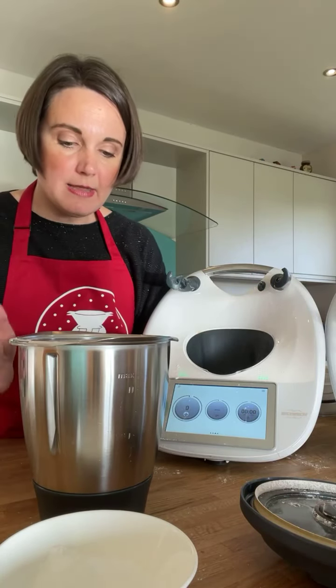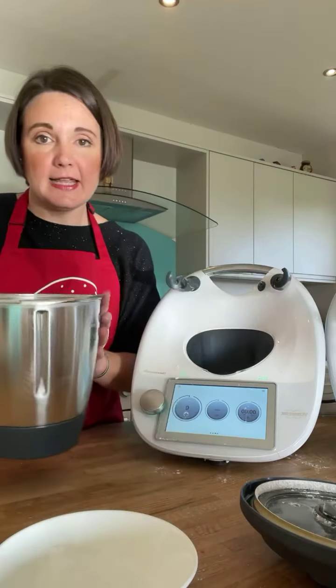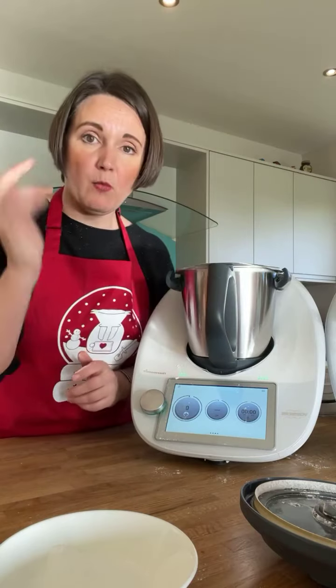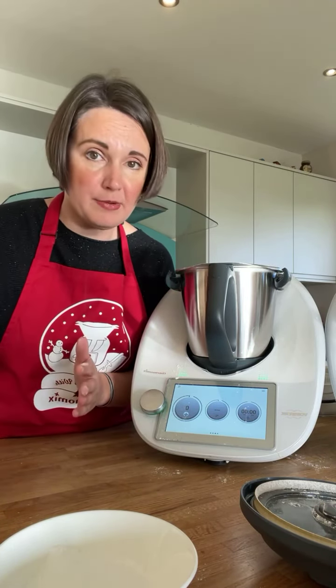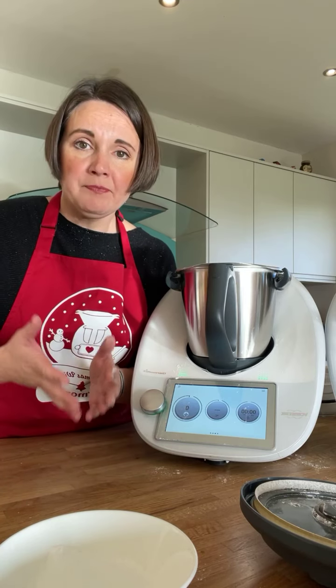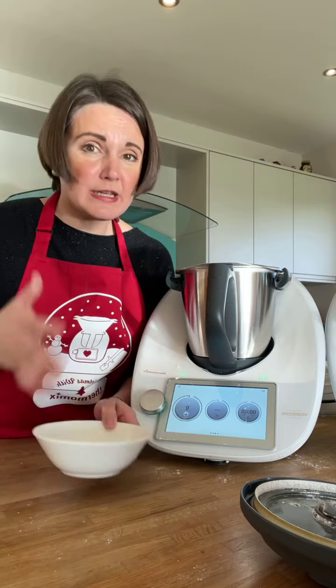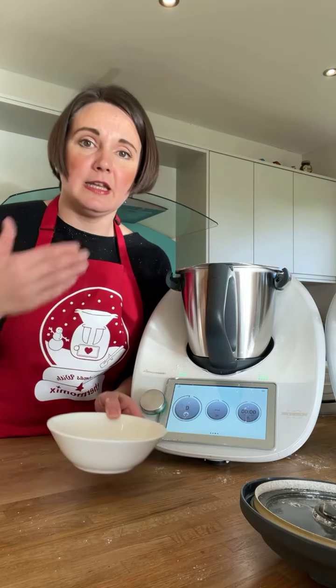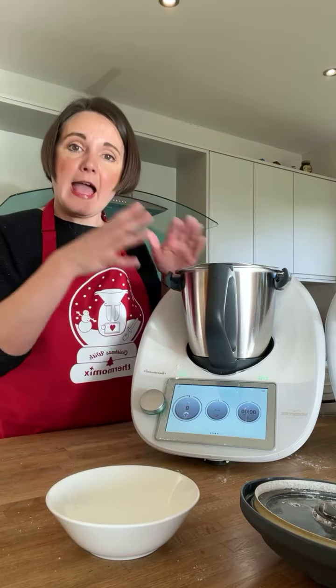It just means that you don't have to have 3 bags of sugar sat in your cupboard taking up space. You can just buy 1 bag and make it. Now, when you think that granulated sugar costs 50, 55p a bag, icing sugar costs nearly £2 a bag. It's at least 3 times more to buy icing sugar than it is to buy granulated sugar and turn it into icing sugar. And you've just seen how easily I've done that.